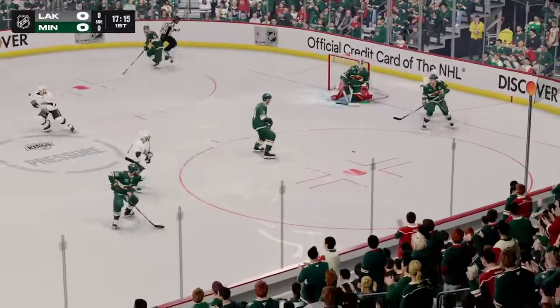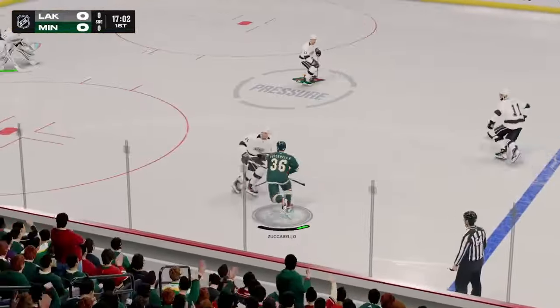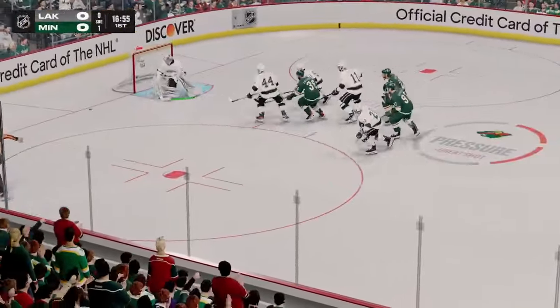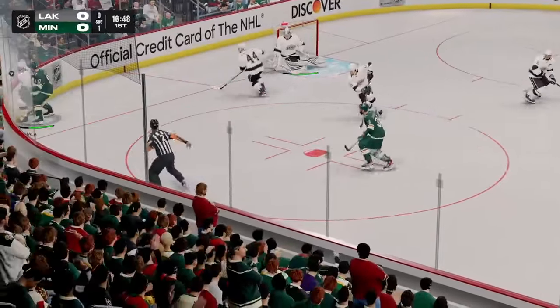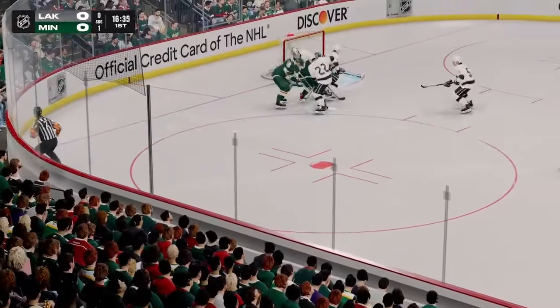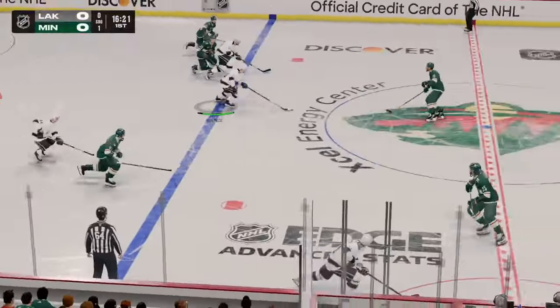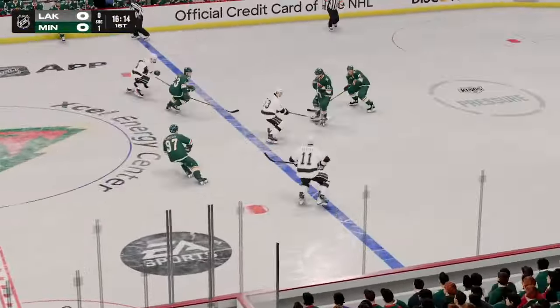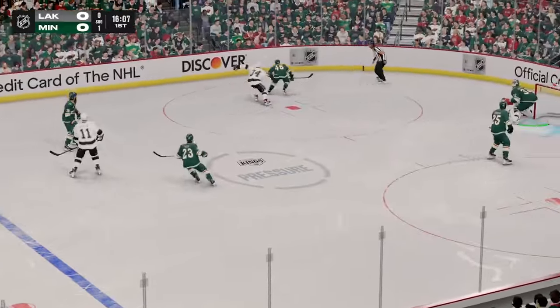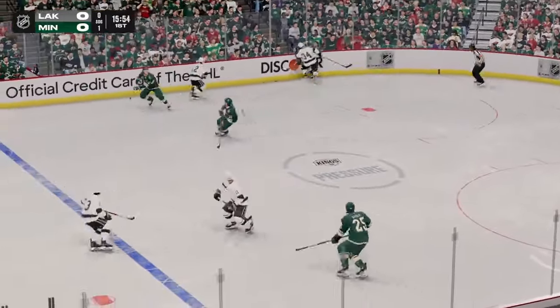The Wild have possession along the boards. Carries it in. There's a shot, and he had an answer with that save. Los Angeles gains a hold of possession. Puck sent over to Kopitar. Great poke by Spence. Scooped up along the wall by Spurgeon.